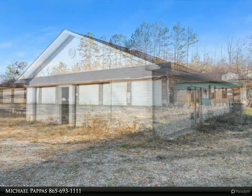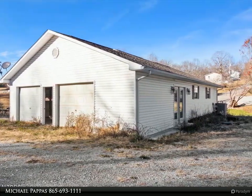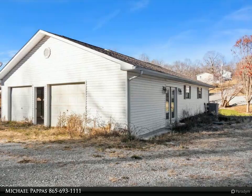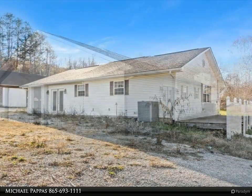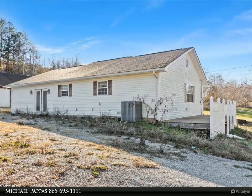9 of the storage units are approx 12 by 36 and have their own doors. Most have walls separating them. 1 additional unit is 20 by 20. 2 units have concrete floors.